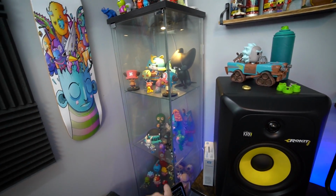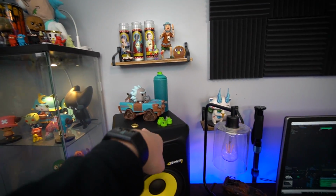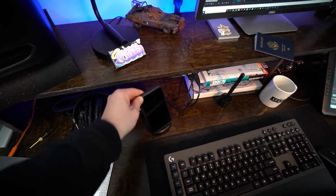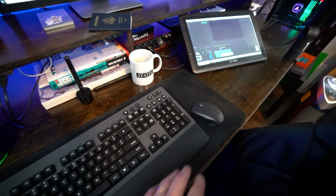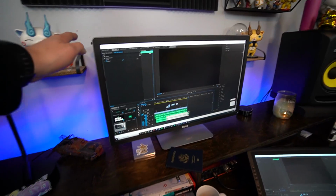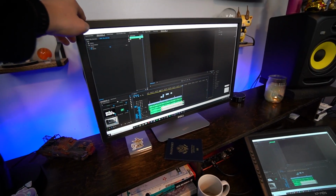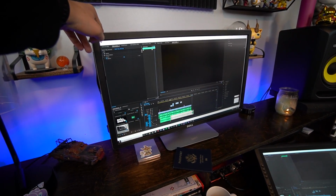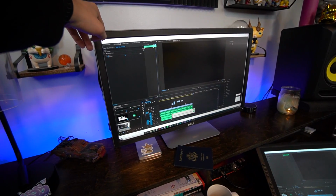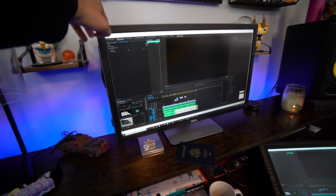There's a bunch of toys that I have, just a bunch of knickknacks and doodads and toys and stuff. That's where my iPhone lives. That's a little wireless charger. Very, very useful. Mechanical keyboard, mouse. I think they're both by Logitech. This is a Dell 4K monitor. I'm not going to be able to remember the model number, but it's really highly rated for design work and true color accuracy, which is a lot of what I do on here.